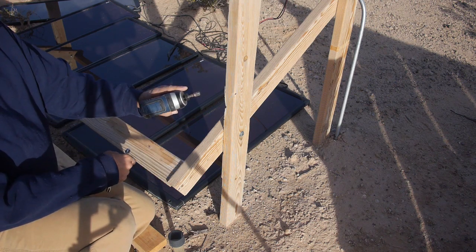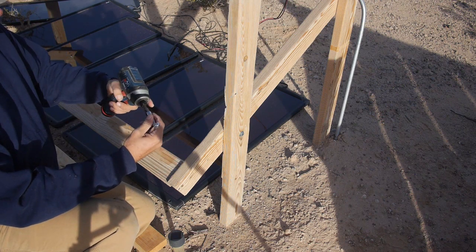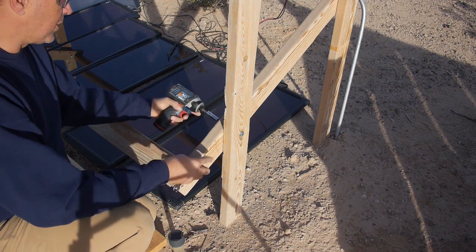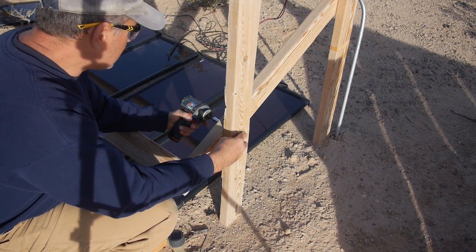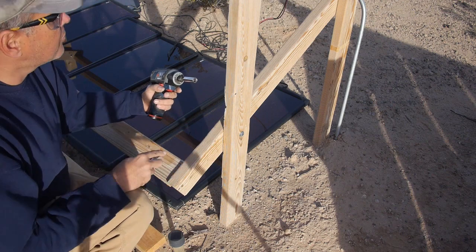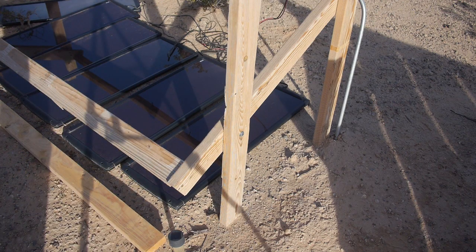You run your 3/8 drive socket adapter on your impact driver. Kind of overkill, but it's just faster. Zip them off. We'll do all of them and then just take it apart. Once it's taken apart, I'm going to take the frame without the posts, lay it in position, and then use that to mark where I want the post to be.